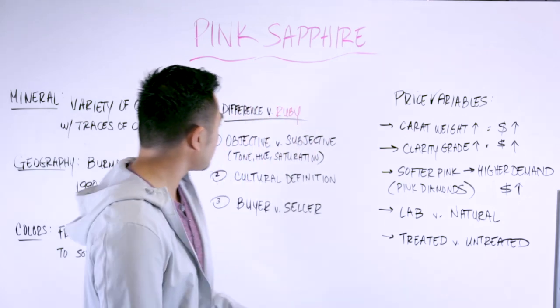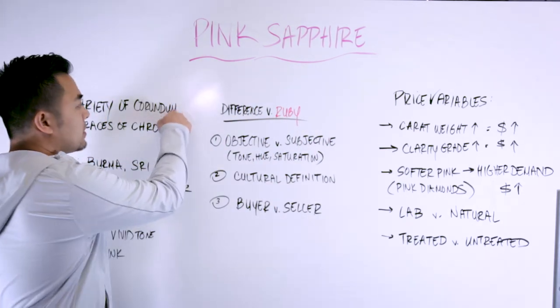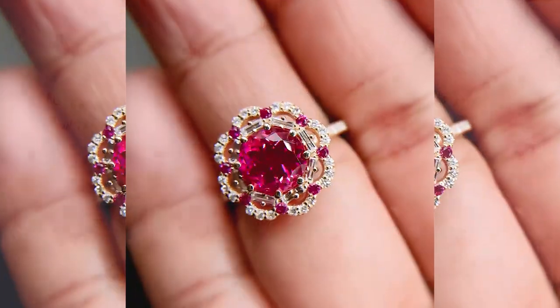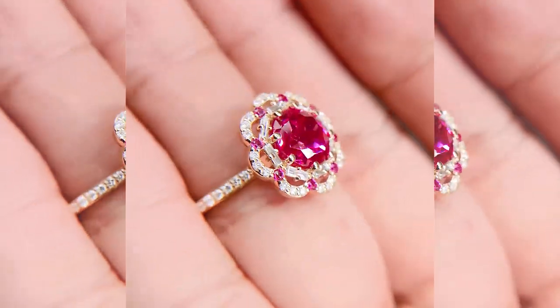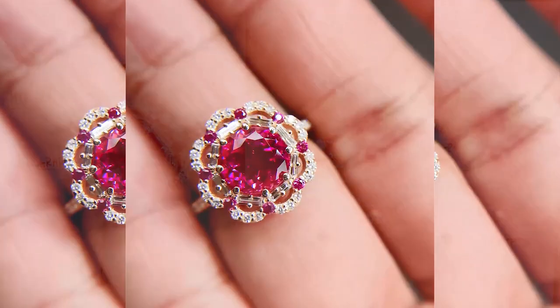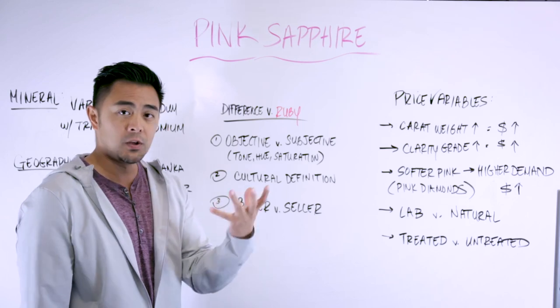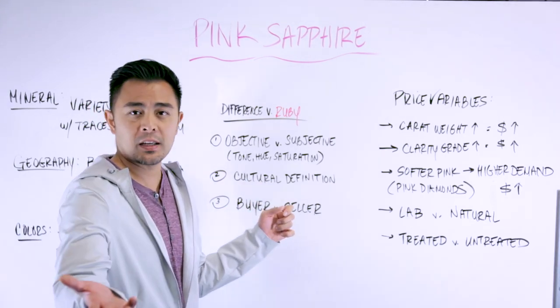And also know the difference between a ruby and a sapphire. Although both are made of corundum, are you really buying a ruby or are you buying a pink sapphire? Again, typically rubies are priced a little higher than a pink sapphire. So these are the types of differences that you should look into, and you should definitely ask these types of questions. Is it more of a subjective or objective view on the color? Is there a specific cultural definition of where you're buying it in the world?